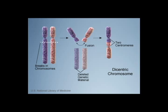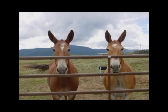But I want to look at a deeper question. If the chances of an offspring sustaining a chromosomal fusion is 1 in 1,000, how does an ancestor with 23 pairs find a mate to start producing modern humans?